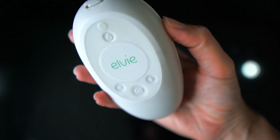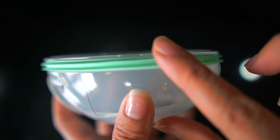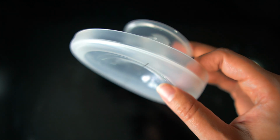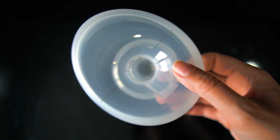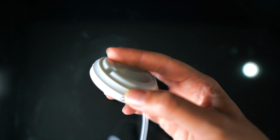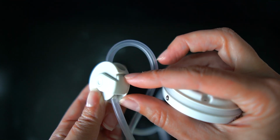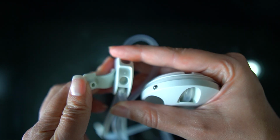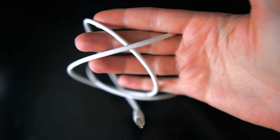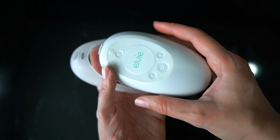The Elvie Stride comes with a hub, and then I'm going to show you the washable parts, which are the 2 cups, 2 seals, 2 24mm breast shields. If you want a different size, 21 and 28mm flanges are available. 2 valves. Now the non-washable parts are 2 caps and 2 cap seals, and the seals are attached to the caps. 1 tube splitter and a tube stopper right here, so you can actually pump one-sided if you need to. A long tube and the short tubes, they were already attached for me. A USB charger, cover, and clip so that you can put your hub in and attach it to your side or wherever you want to attach it to.